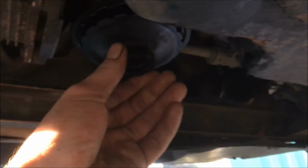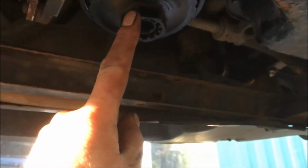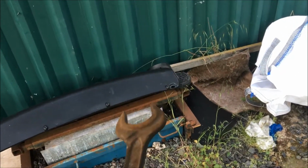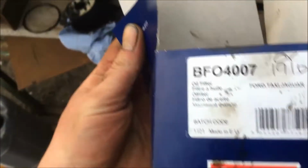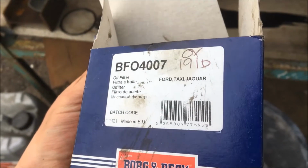The oil filter housing, that's 36 according to the Haynes, 36mm. That was 13. I didn't have a 36 socket, so I used this big old brute. Got it off. Replaced the O-ring. New filter in, Borg and Beck filter, and it fits Ford, Jaguar and Taxi.